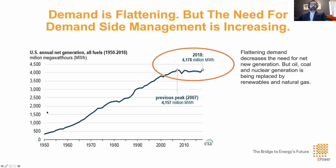And we'll quickly talk about this slide to emphasize 2 points. Demand is flattening. In most markets, demand is not going up, and that's due to slowing population rates and increasing energy efficiency and the proliferation of behind-the-meter solar, storage, and other renewables. But this image doesn't tell the full story. Most markets are quickly replacing the traditional coal, oil, and nuclear generation in favor of natural gas and renewables, which will continue to introduce an increased potential for intermittency and disruption.